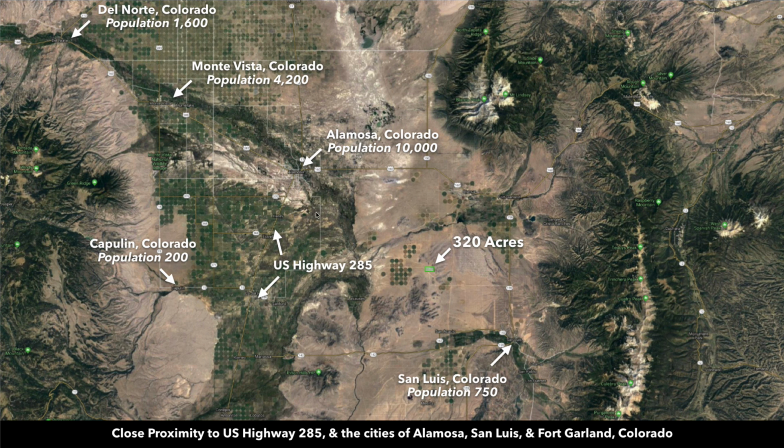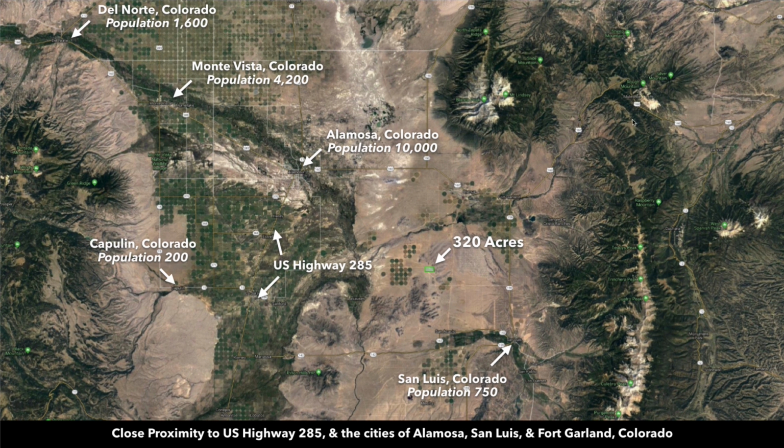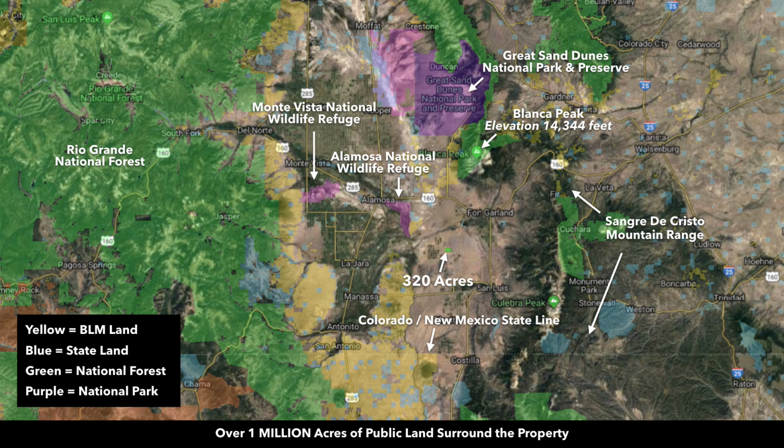There are several paved state highways around the property. This is State Highway 160. That'll take you east all the way over to Walsenburg and Interstate 25, and you're surrounded by over 1 million acres of public land. All this yellow shaded area, this is all BLM land.